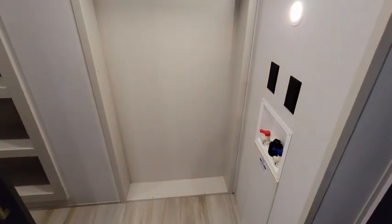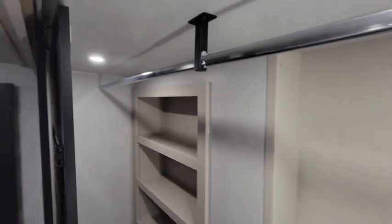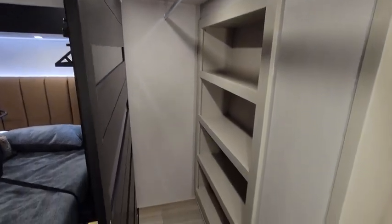Washer dryer hookups here. You can do a combo or stackable washer dryer if you want. A lot of shelf space in here and hanging space.